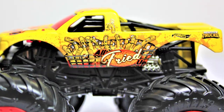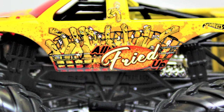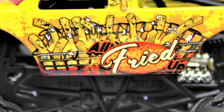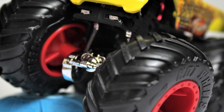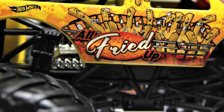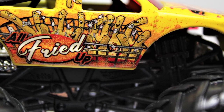We got this monster truck in bright yellow color and red tinted windows. We got a nice diecast metal body, and I think here we got some french fries getting fried up. This thing has very giant wheels in red color, and the crushable car is here at the bottom in blue color, and we got nice details underneath the metal body of this All Fried Up monster truck.